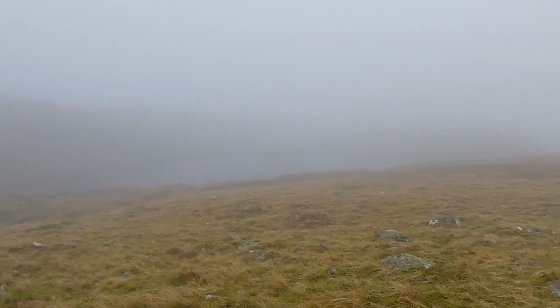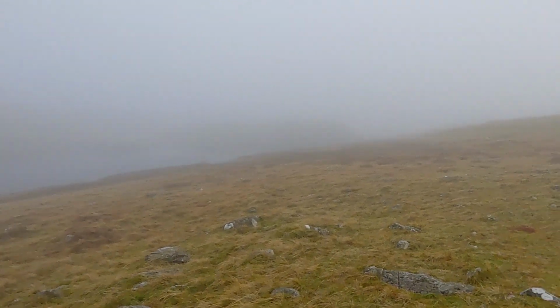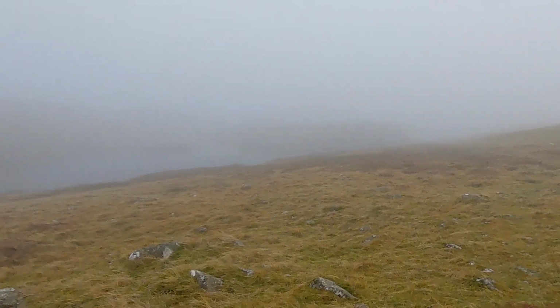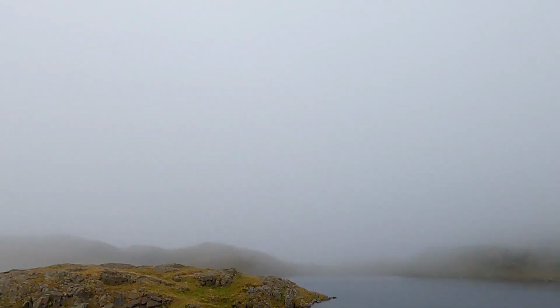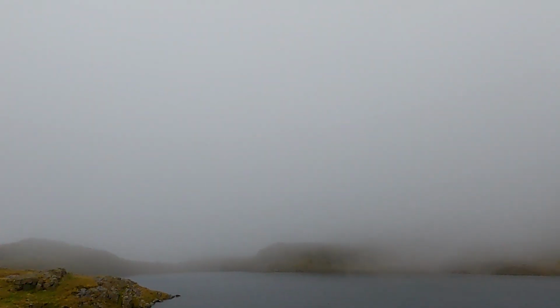So we're back at Sprinkling Tarn, although you can't see anything. Normally packed all the time, this, with wild campers. Not today. You can see a bit of a clearance, actually a few people over there. Oh, there's actually people there in a tent, see, in the background. People starting to appear. There is people actually here, yeah.